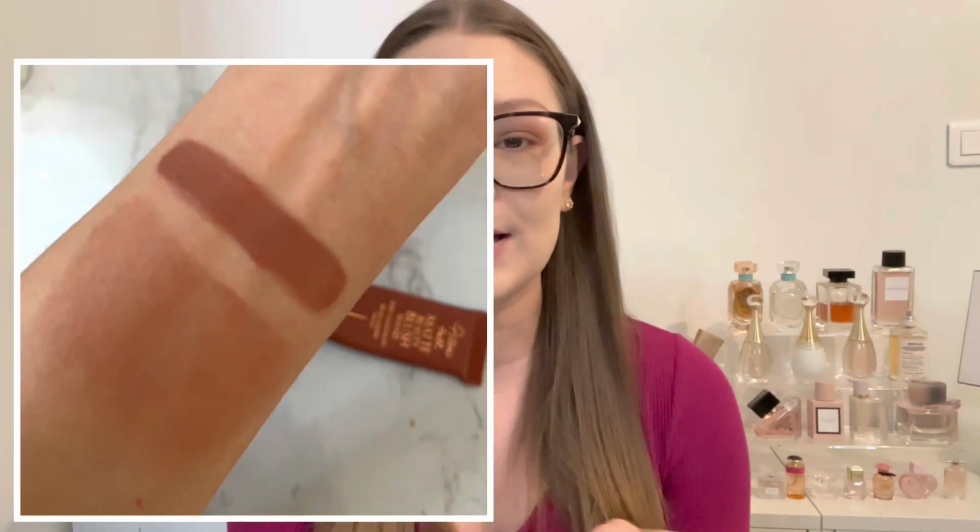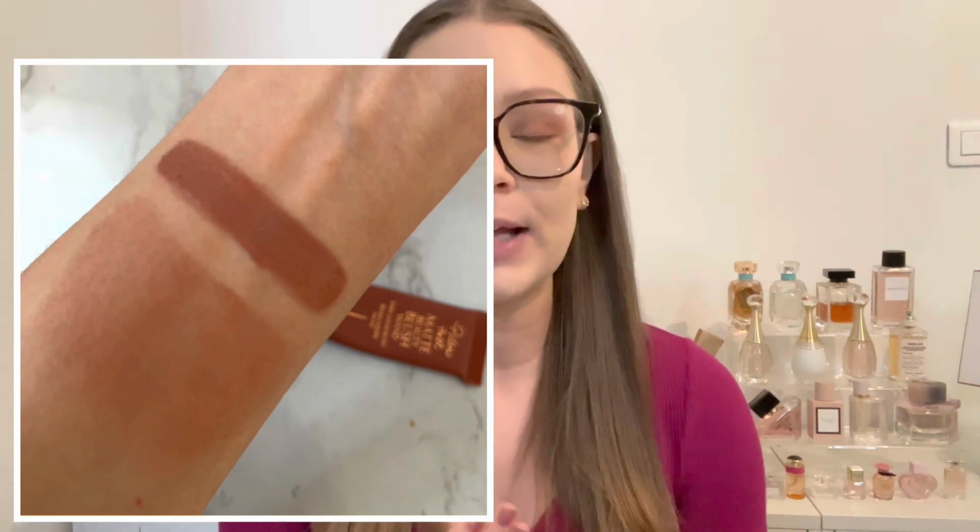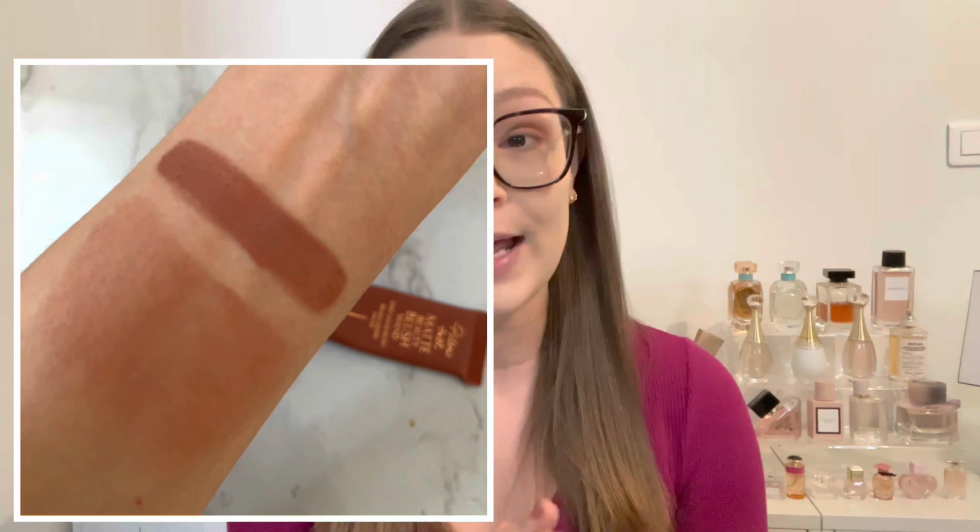And then for Pillowtalk, same thing. The first swatch you're going to see is just swatched straight across my arm, and then right underneath, it's a little bit blended out, sheered out, so you can see what it looks like. Pillowtalk looks beautiful. I think you're either on the Pillowtalk train or you're just sick and tired of it. Personally, I like the Pillowtalk. I like it a lot. I think that the colors always are really nice. Does she kind of do some overkill with the Pillowtalk? Yes, but I much prefer Pillowtalk over Orgasm. That's just where I stand.